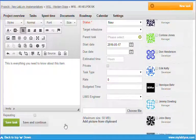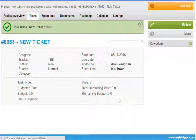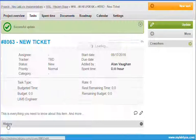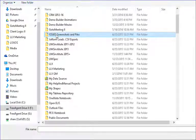Make sure you give the support team everything they need to know so they can understand your need and take care of it for you. Save your ticket. If you forgot something or want to change or add something, just click the Edit icon or the Update button. When appropriate, it's always helpful to upload a file like a screenshot or document that helps to more fully explain the ticket.